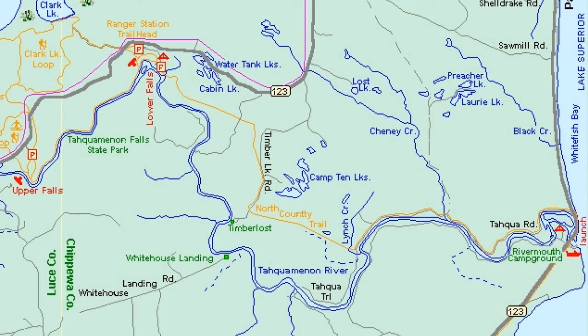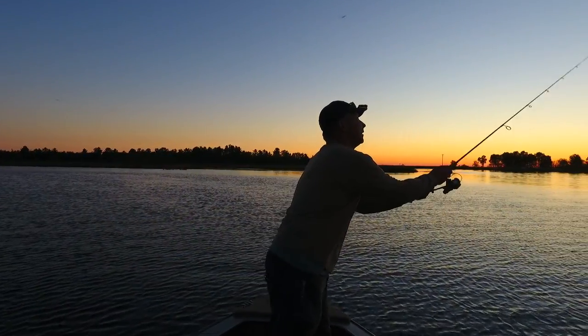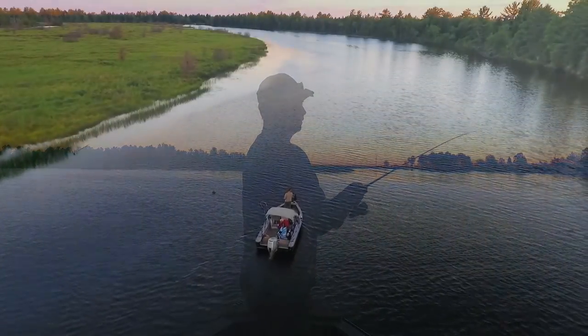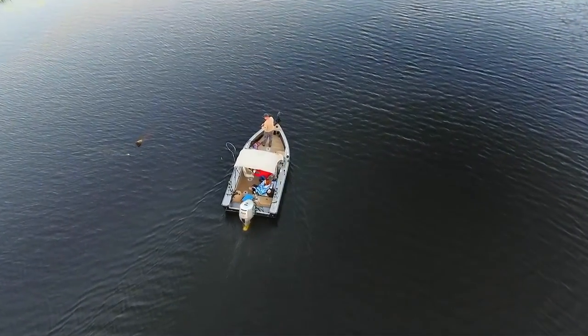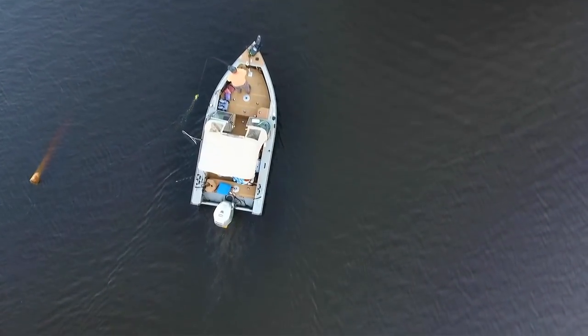Although the Tahquamenon River is over 89 miles long, only the lower section from the mouth to just before the lower falls is powerboat accessible. The first section, from the mouth in Whitefish Bay to the River Mouth State Park, is an area worth fishing, especially early in the season for walleye. The lower river also holds good numbers of pike, muskie, bass, and steelhead during the proper season.